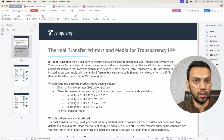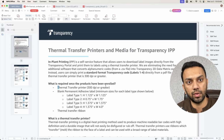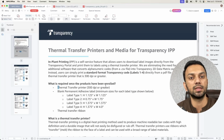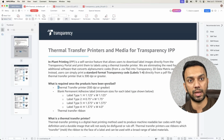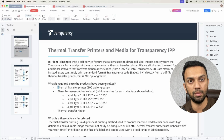So now we know how to download the codes, what they look like, what the criteria is for the size of the label, and the printer requirement. After that, there are 3 options to get these transparency barcodes printed. The first one is you can get it printed on your packaging from your manufacturer, so straight simple. Definitely each transparency barcode is different, so I believe it should work like you are designing the space for the transparency barcode on your packaging, and once the packaging is printed, maybe there's going to be a second round where a specific transparency 2D matrix barcode is printed on each packaging one by one.